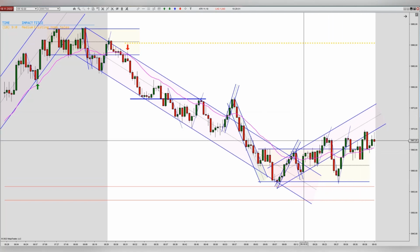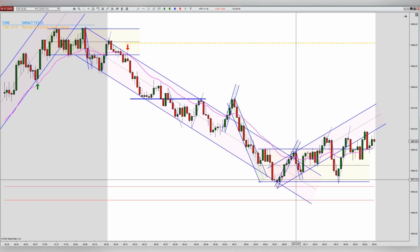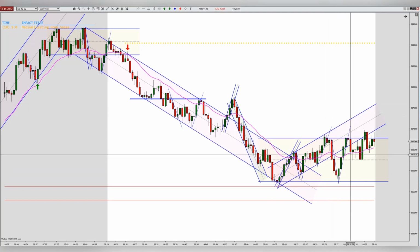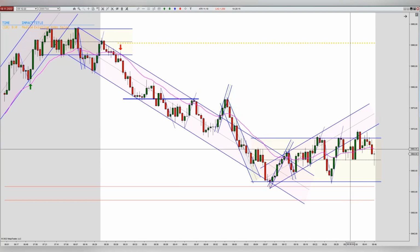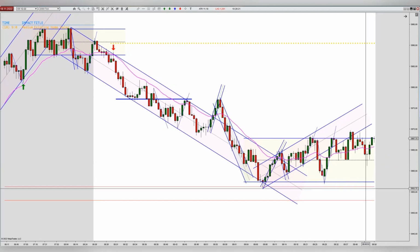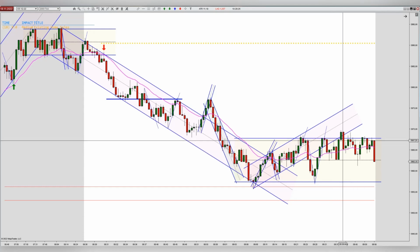You can see we have different structures playing against each other right now. We have this range here playing against this uptrend channel, so the price action is not clear, and then I just wait and skip until there's some better or clearer structure. Increasing the range a bit. Nothing we can take here.